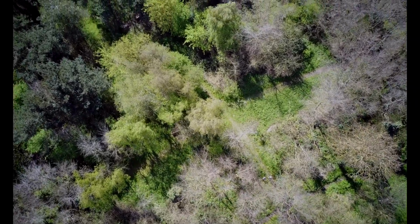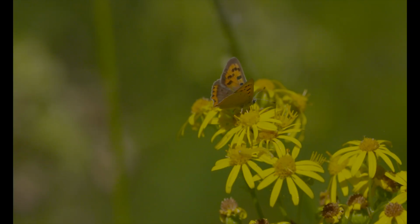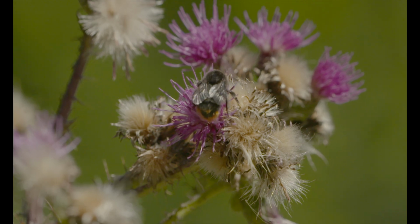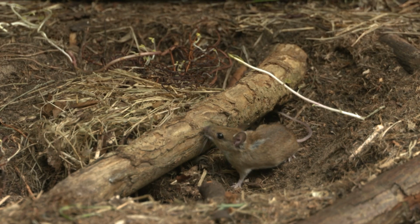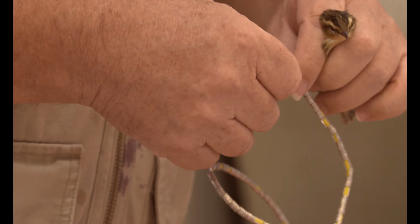Quite close to Rest Harrow, we also own a small woodland called the Elms. As well as attracting woodland birds, it's a great area for wildflowers, butterflies, bees, and such creatures as this slowworm and this field mouse.